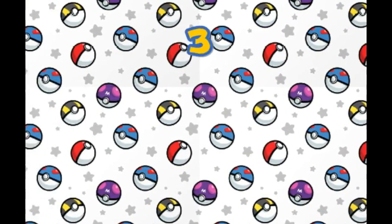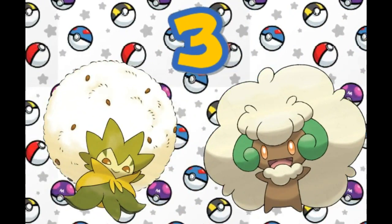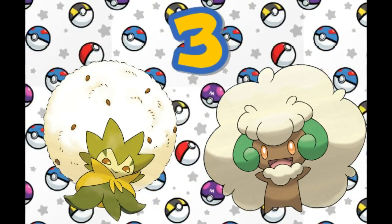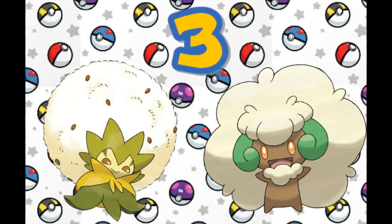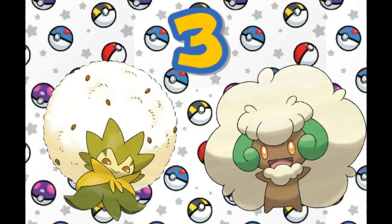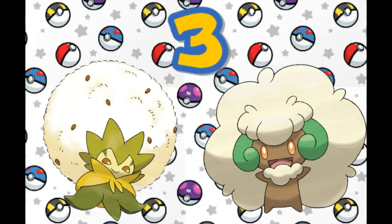Now we're down to the top 3 Pokemon on this list, with number 3 being Eldegoss and Whimsicott. When I was organizing my boxes of Pokemon Sword and Shield, I realized that there's 2 Pokemon that looked almost exactly the same next to each other, and these 2 Pokemon are both made of cotton. Both are grassy, round cotton balls with a little bit of a face and personality to them, but they don't really have a lot different from each other. Give Whimsicott seeds and maybe round it off a little bit, and it'll look just like an Eldegoss.